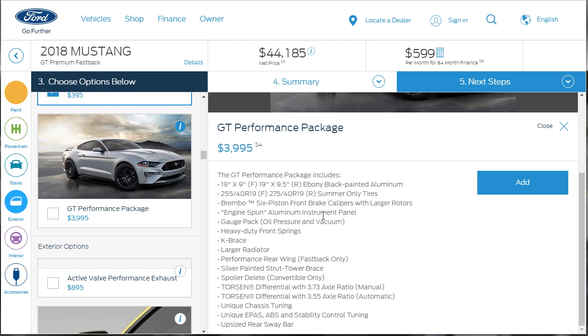You've got aluminum instrument panel, gauge pack, heavy-duty front springs, a K-brace, larger radiator, performance rear wing, silver painted strut tower brace, spoiler delete, well that's on convertible only. You got your choice of rear end that you want, either a 3.73 or 3.55 rear end. Unique chassis tuning, unique stability control tuning, so they kind of tweak everything else. And a beefier rear sway bar.